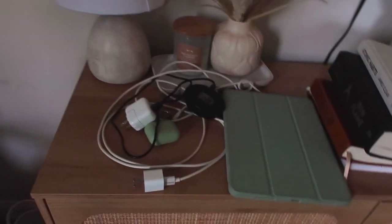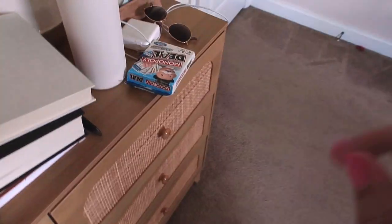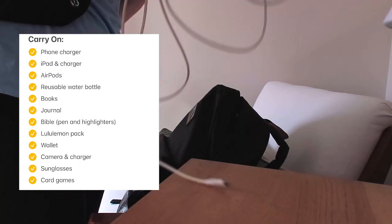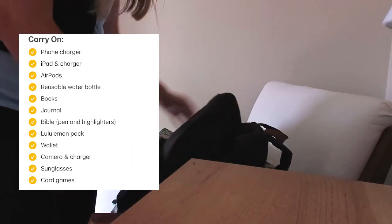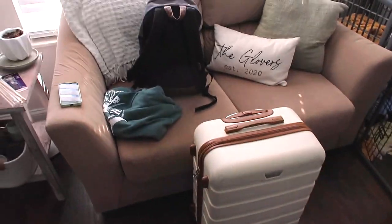Here's all my carry-on stuff, all of the books and Bible, iPad, game with my friend. I think I'm gonna grab our Switch as well, but I'm gonna put it all in my backpack. I got everything I need. Now it's time to go.